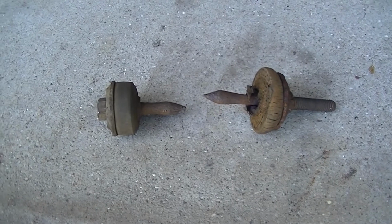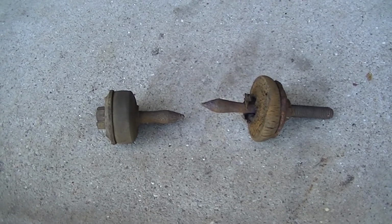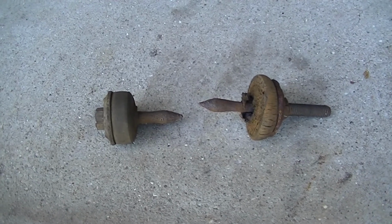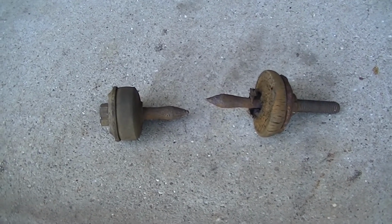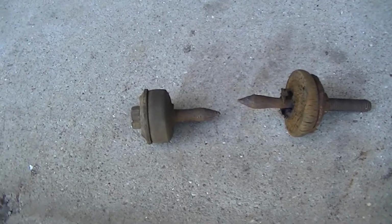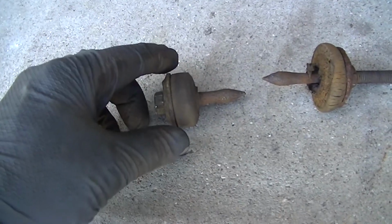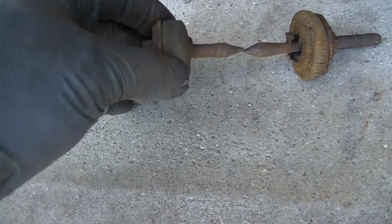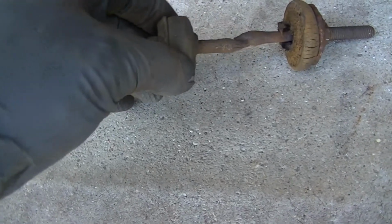Took off the right wheel after doing the 3 and 9 and 6 and 12 check, couldn't feel anything. Lo and behold, it's the sway bar or anti-sway bar link was snapped in twain. But as you can see, these actually came to a pencil point. They were actually rubbing against each other, best I can figure.